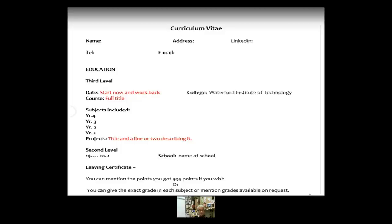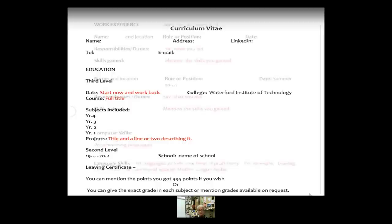For second level, you can mention the college you went to and the years you were there. Some organizations look for Leaving Cert specific grades. So you can mention your points, but a lot of accountancy firms will ask you to mention the specific grades. So keep that in mind as well.